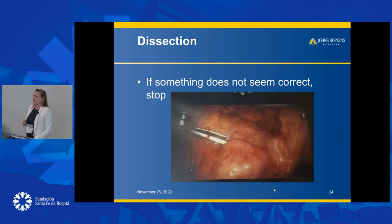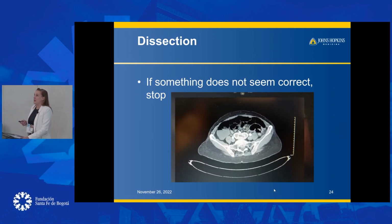She's doing the sacral dissection, but there's a big lump there, and she had no idea what it was. She wasn't going to dig further. She said, this doesn't look right, and I'm done. Well, come to find out, there was a kidney. So certainly a very interesting case. And she got the CT after the procedure, and she did the right thing.